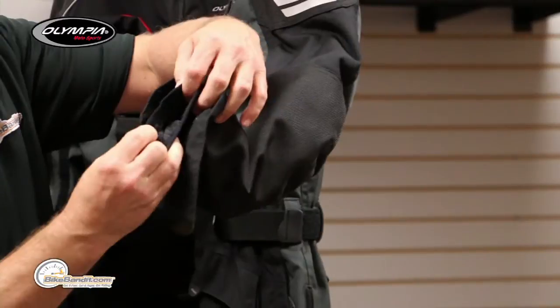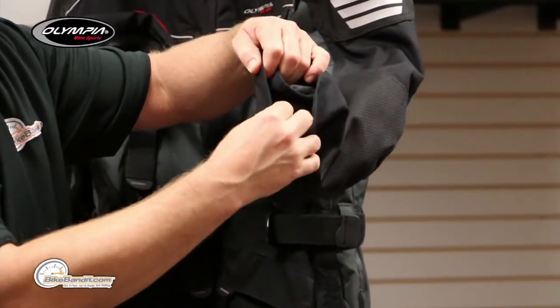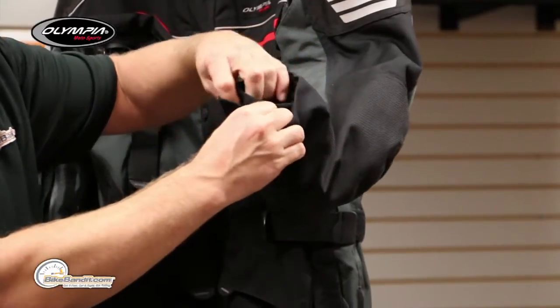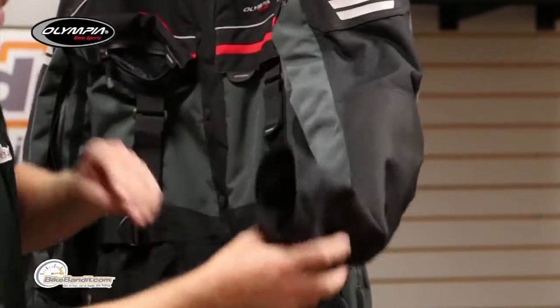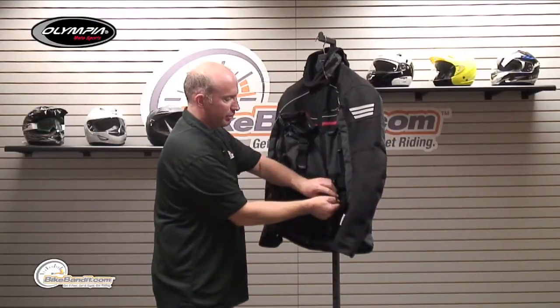Of course, there's a cuff underneath there. But what they've done is they've just put this little panel in there. And that little panel makes all the difference. Okay, coming back around. Again, we already mentioned those top pockets which come into vents.